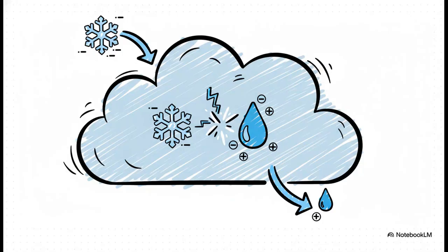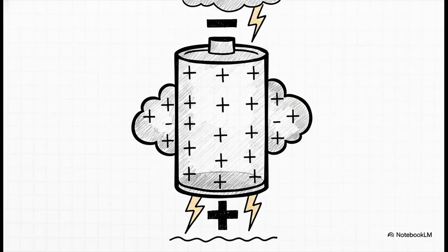So picture this. Inside that chaotic cloud, you have these light ice crystals being pushed upwards by the wind and heavier little hail pellets, or graupel, that are falling down. And every time they collide, bam, electrons get knocked off. The lighter ice crystals end up with a positive charge, and since they're light, the updrafts carry them all the way to the top of the cloud. Meanwhile, the heavier graupel has collected all those extra electrons, making it negatively charged, and gravity pulls it down toward the bottom. And here's the result of all that sorting. The cloud is now polarized. You've got a positive pole at the very top and a negative pole at the bottom. It has literally become a giant battery floating in the atmosphere, just building up more and more potential energy.